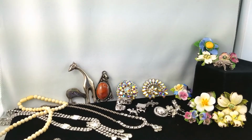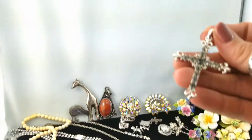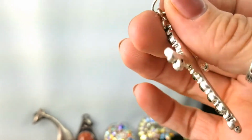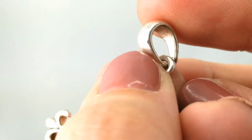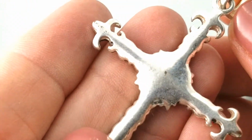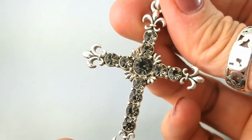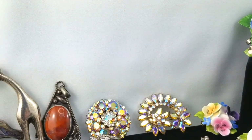All right. Up next is another pendant. It's a cross pendant with a smoky rhinestone in it, sort of a gray smoky rhinestone. It's really quite pretty and perhaps is marked inside of the bail. Let's see here. No mark. So I guess I would test that one, but it's pretty with a little fleur-de-lis at the end of each part of the cross.